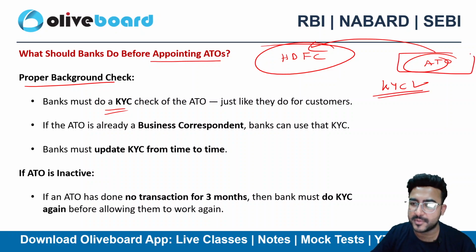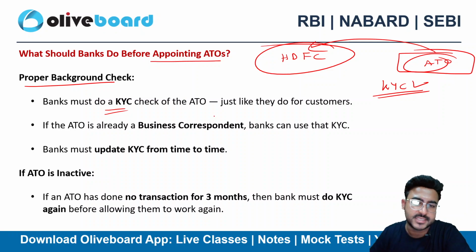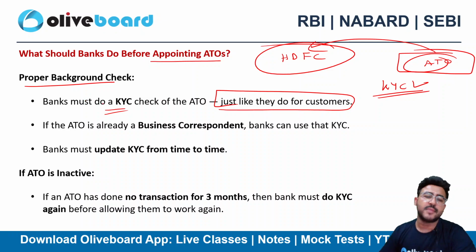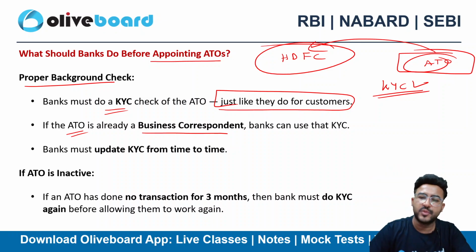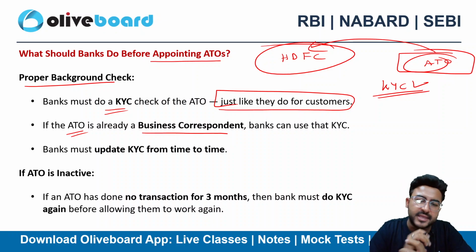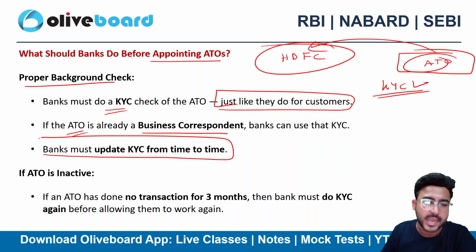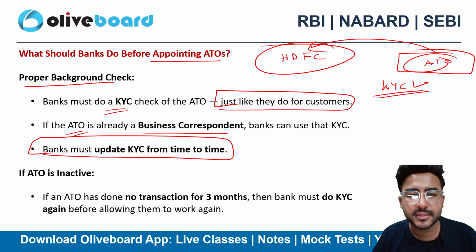Because majority of the frauds are taking place because of this ATO, right? So do a KYC check. Just like they do it for a customer, do it for the ATO as well, whether the ATO is proper or not, whether all the documents have been submitted by the ATO or not. Now there can be a case that the ATO is already a business correspondent or an already registered agent of a bank, right? In that case, you already have a KYC. Before becoming a business correspondent, that ATO must have submitted the KYC documents with the concerned bank, right? In that case, you can use the same KYC. Now, the bank must update the KYC from time to time. If there is any change in the address or any change in the name, the bank needs to update the KYC from time to time.